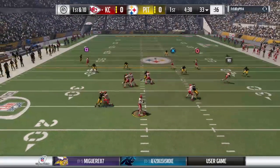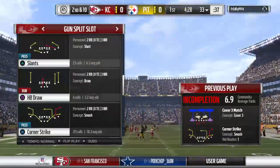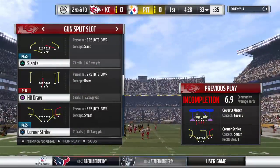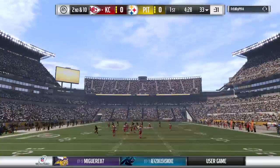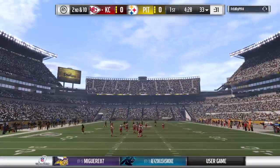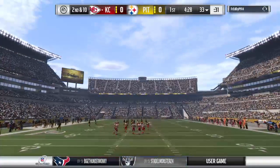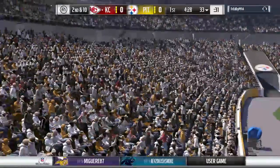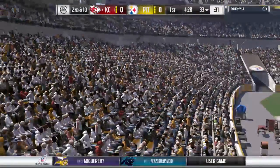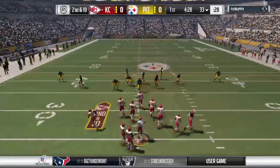On 1st down, Smith. He couldn't quite hold it. Got hit. Ball pops out. Incomplete. And a look at the Steelers' defensive unit. Stephon Tuitt's ability to play defensive end and yet rise up and knock passes away when quarterbacks try to throw them, he makes it hard to get around. Second down now after the incompletion.